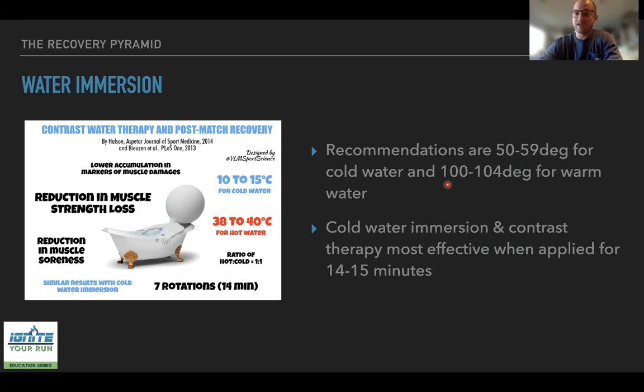But cold water immersion, getting in a cold tub for 15 minutes, or that contrast, 1 minute in the cold, 1 minute in the warm, and then alternating for about 7 cycles or 14 minutes. That is what has been proven to be the most effective.